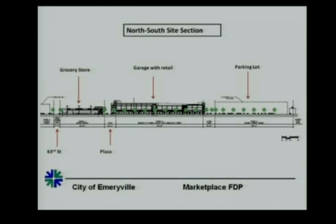I'm not going to go into great detail in terms of the various buildings. I'm going to let the applicant work through that section. But this gives you, in a nutshell, what the site would look like. And this is a north-south site section. So this is 63rd Street, and this is the new grocery store that they're proposing. This is the garage that I mentioned, which is adjacent to the railroad tracks. And this would be the parking lot, also adjacent to the railroad tracks, which currently has the pedestrian bridge over the tracks. So that gives you an idea. And this would be the plaza in between.